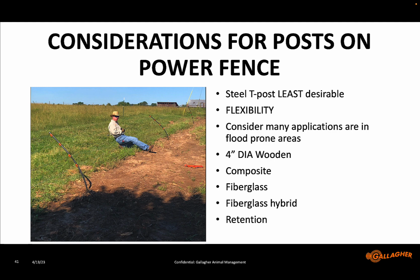Alternatives to that would be a composite type post. There's several composite posts on the market that are made of glue and wood chips and some plastic and things like that that will have some flex. Fiberglass is probably the ultimate insulated type post. Fiberglass has some afflictions of itself though, because if it's not coated, it's hard to handle. It can shred and have these little fiberglass fibers that come off on your hands. You can get the coated post. However, you still just have a round cylinder driven into the ground, and those can pop up out of the ground if you go down and dip. But fiberglass is a great alternative to steel, and even to wood.